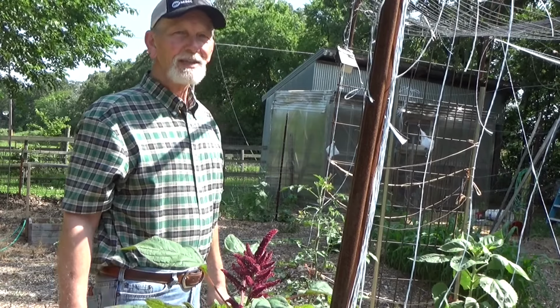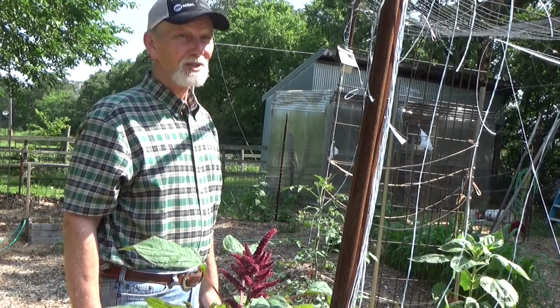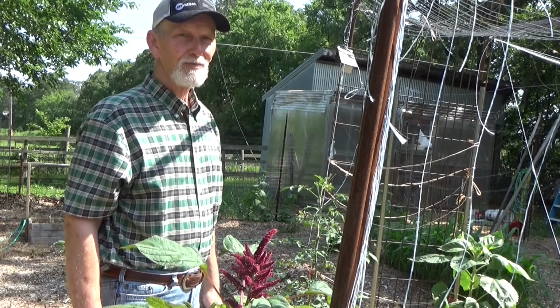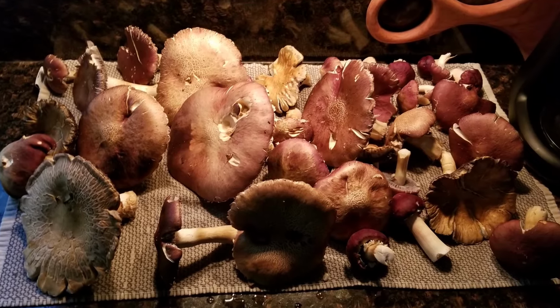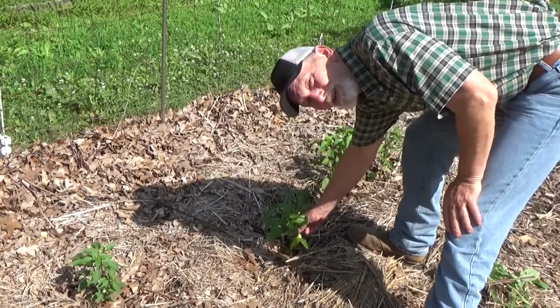Now, speaking of continuing to plant, and it is a long game, Barbie wanted to show us what she got by inoculating her wood chips last year with these wine cap mushrooms, with a little bit of rain and cool weather that she's had. Thank you, Barbie. That's incredible.